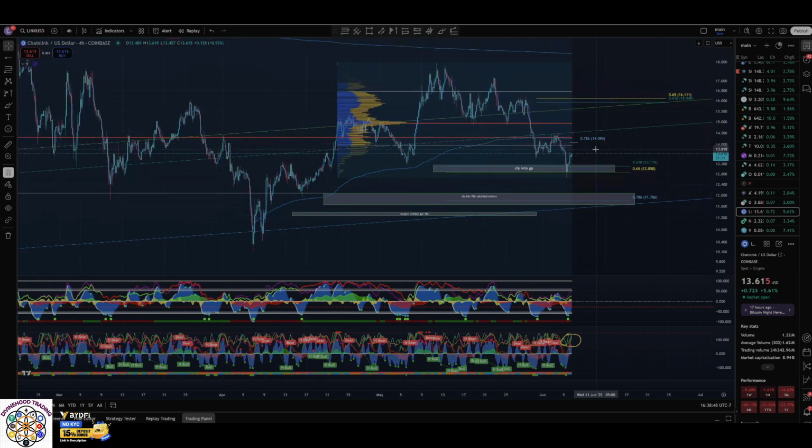But as long as we're below the value area low of this last month of volume profile, then we can probably expect to continue to grind down lower and lower. 4-hour is showing some bull divs on Market Cipher B, and money flow does look to be bottoming out on Market Cipher B into that golden pocket. So the golden pocket and the bull div should give us at least a push up to bearishly backtest that value area low. Just like with Bitcoin, if we can get back inside that volume profile, we could probably work our way up to the point of control. If we can't get back inside, we probably reject and come down to the 786.